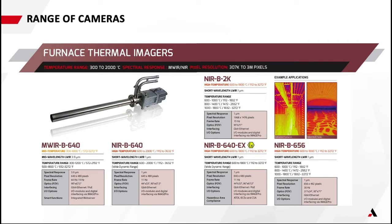I'll go through the terminology briefly. MWIRB for us means mid-wave infrared borescope, 640 being the resolution. NIRB means near infrared borescope, again 640 resolution. MW is mid-wave, that's generally 3.9 microns. NIR is near infrared, that's generally 1 micron. And obviously we do cameras for the longer wavelength as well.